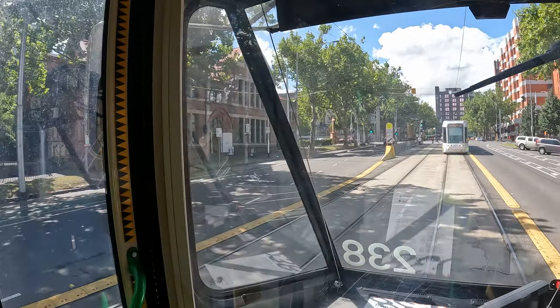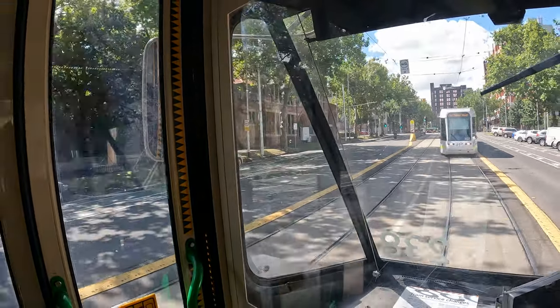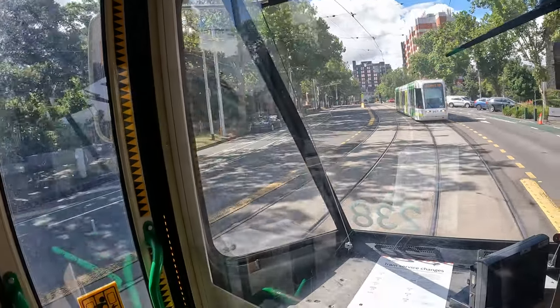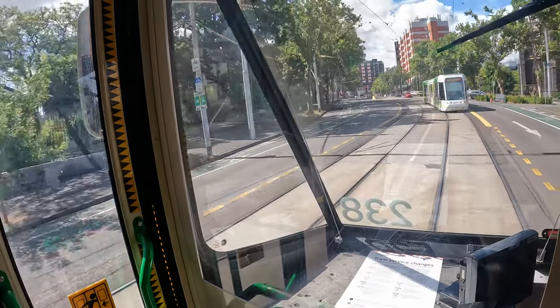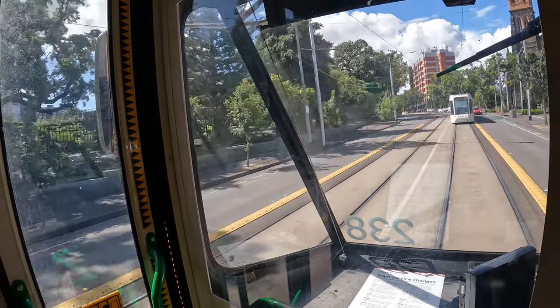Hey there, it's Thursday the 2nd of February 2023 and we're coming into the city from the east on board A1 class tram number 238 running on Route 12 with a Route 109 C class hot on our heels. We're coming up to the stop for Parliament Station and from there I'm going to take you on a real-time walk through the Melbourne CBD. As usual, we're going to see lots of trains and trams as well as some other incidental stuff along the way.